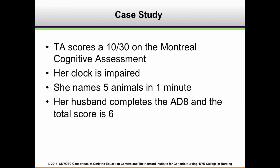So this is Marianne. Let's talk a little bit about, based upon the case study that we've been reviewing, the objective findings that you may find on assessment. TA scores 10 out of 30 on the Montreal Cognitive Assessment. Her ability to write a clock is impaired. She names 5 animals in 1 minute, and her husband completes the AD8, and the total score that he gets is 6. And we can talk a little bit in greater detail about what these findings suggest.